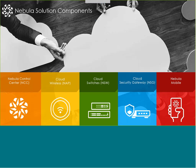So to manage things, you don't log directly into the device itself. The device reaches out to the cloud. You log into the cloud through a dedicated portal, and you're able to then manage your devices.